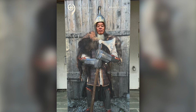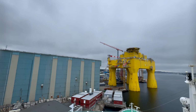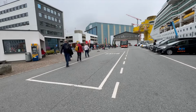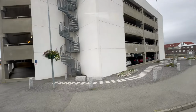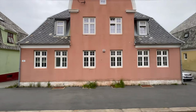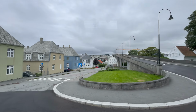Once we were docked and cleared, we left the ship. What we see here, if you are wondering what is this big thing on the right side, they build platforms, and this is the biggest place of employment in Haugesund. All these colorful houses, the government, they assign houses to immigrants and to refugees on this island.